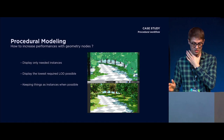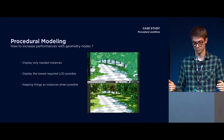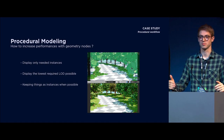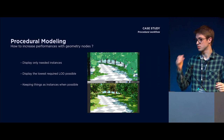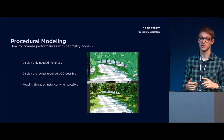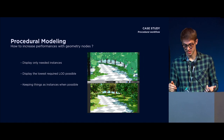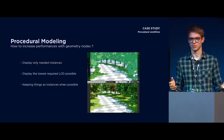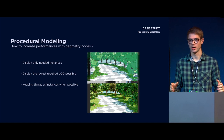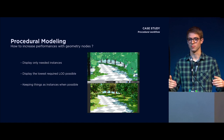Speaking about the level of details, geometry nodes helped us reduce RAM usage and increase performance both at render time and in the viewport, in a few different ways. The first one is we can, when scattering, display only the needed instances according to what we are working on. So for instance, on the top image is the viewport at layout or animation stage, and you can see that the grass and flowers are only displayed near the path, so close to where the action would take place. But at render time, we display instances in the complete field of the camera.